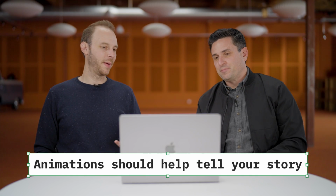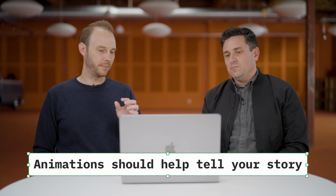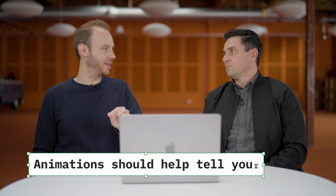Yeah. It seems like the best animations are the ones that guide you to a very specific thing that you want the user to take away, or that help to better illustrate a concept that is hard to convey with static text or images. And it seems like these don't really do either of those.